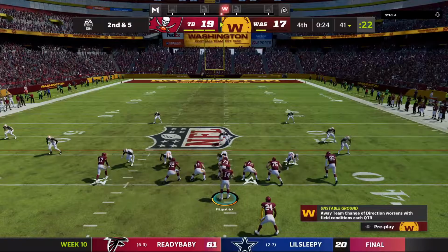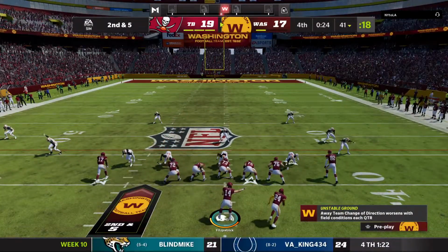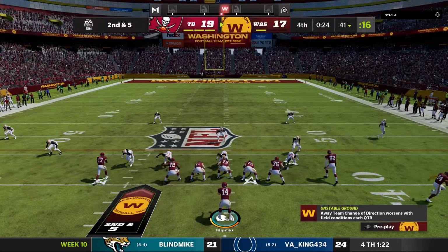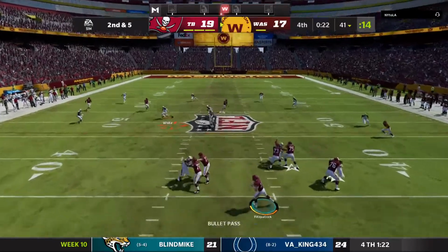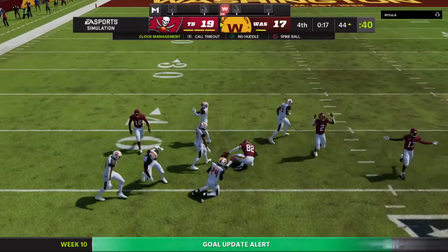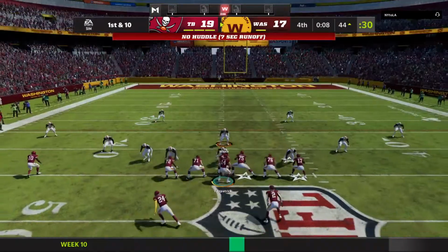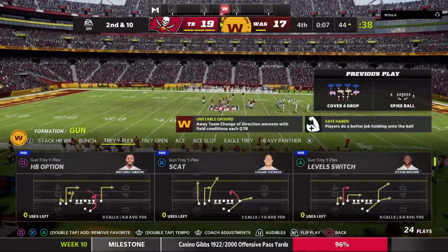Second down at 5. Here's Fitzpatrick. Pass complete, Thomas. And he'll work it across midfield inside the 45. The Washington passing game dialed in now. It's a first down.